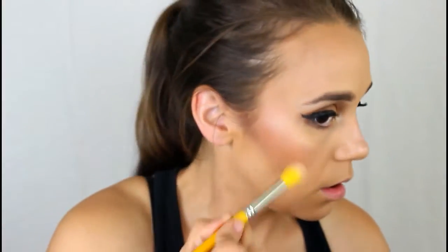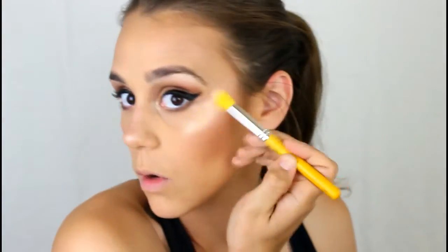I'm going to take this Delium Tools highlighter brush. I'm just going to go, oh, look. So stunning. I'm obsessed with this one. 100% drugstore, but it is drugstore price.